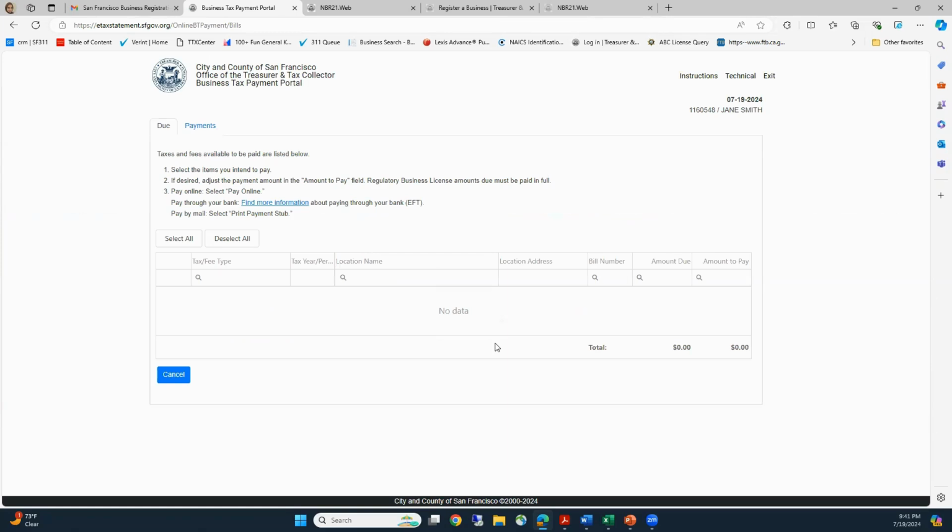Approximately 5 to 10 business days after you have paid all the necessary taxes and fees, a business certificate and additional information will be mailed to the business mailing address provided on the business information page.